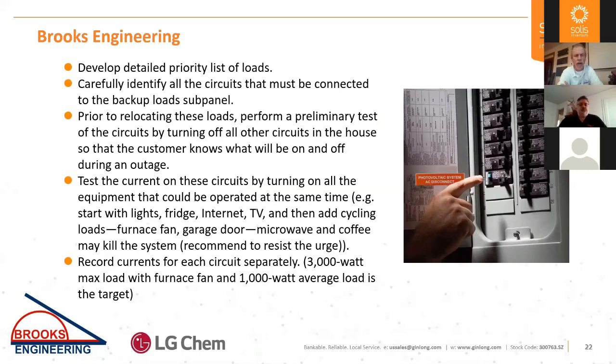And turn on all the lights that people would have on, because you're trying to test the current on these circuits. And you're going to test them with a clamp-on AC current meter. And you want to get the circuit going that goes to the lights, the fridge, the internet, the TV, furnace fan, garage door, those kinds of things. Now I'm going to run the garage door. I'm going to run the furnace. I'm going to get all these things operating so that I can actually test what the current is.